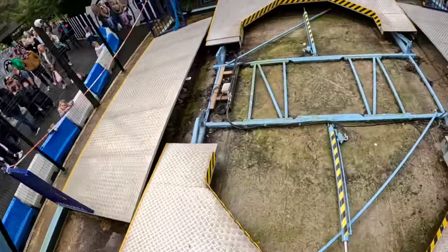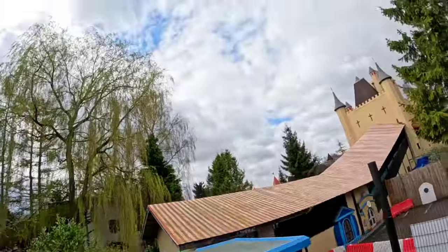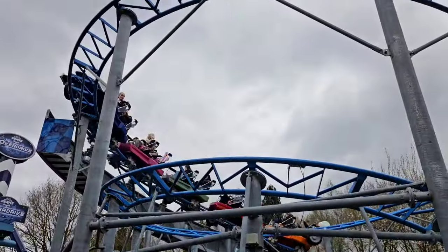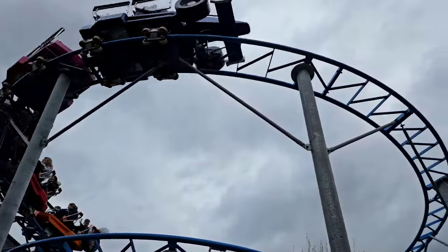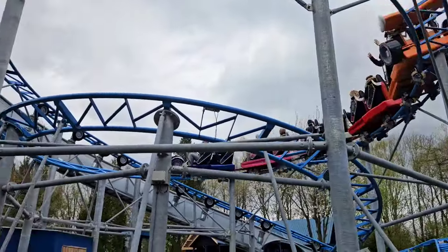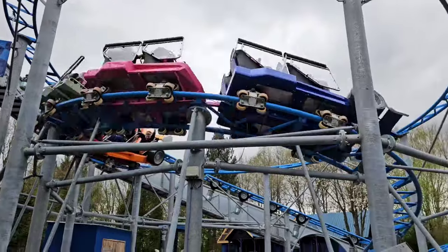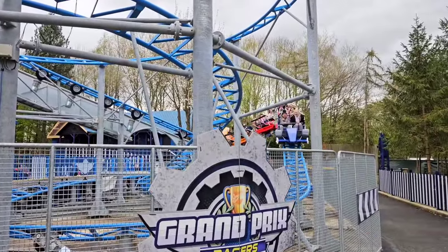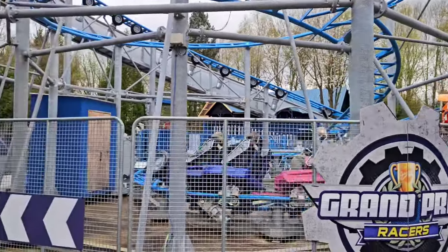And there you have it. Two rides on Overdrive, that's a fantastic little flat ride, it really is. When you go upside down, you get some amazing hang time. So if you are here and you love hang time, that's your ride.